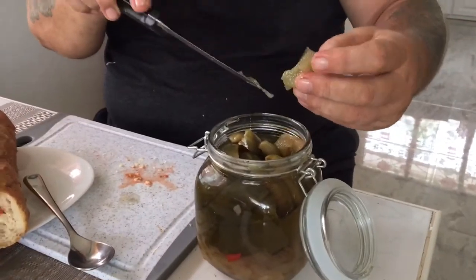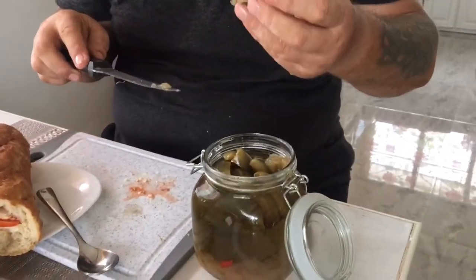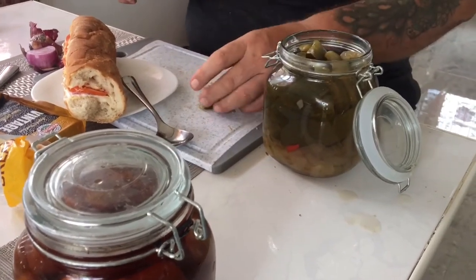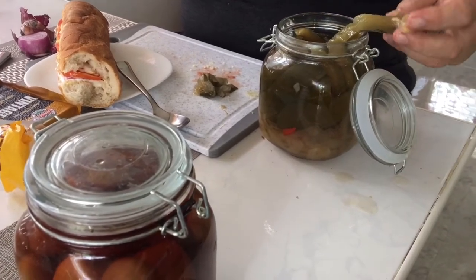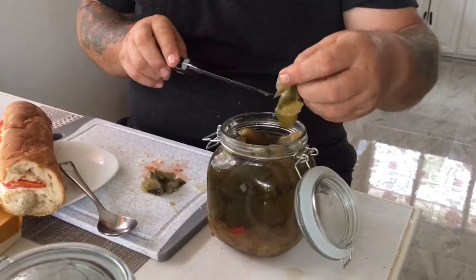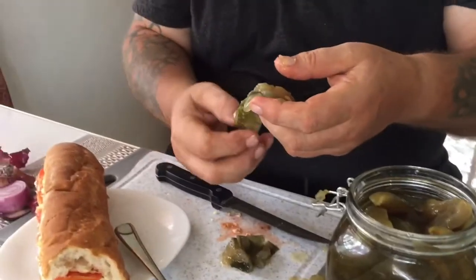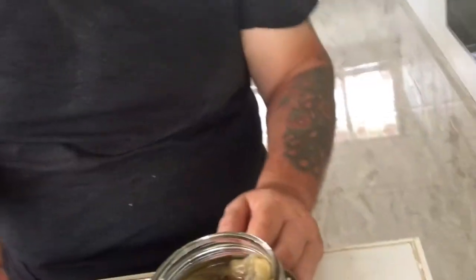Oh, it's really soft. Oh dear. Oh no. What do you think? It tastes nice, just falling apart. So this is the cucumber. I think maybe they've been in there too long. It tastes really nice. If I could get one out that would stay together, that'd be great.